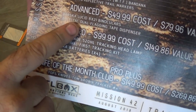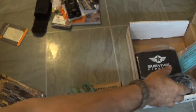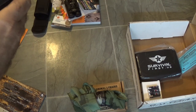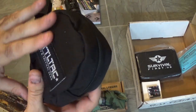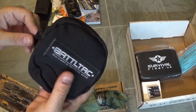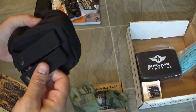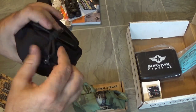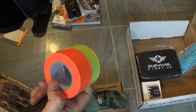Then we have the BattleTac Dual Flagging Dispenser for $19.99. BattleTac, I've learned, if you haven't, is a Battlbox company. So a lot of times, you're not going to be able to find stuff that BattleTac makes online anywhere but Battlbox. So, what do we got here? Standard PALS-sized straps for attaching to gear. Removable insert there. And it is basically just a pouch.